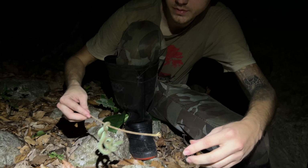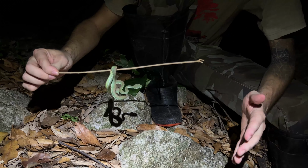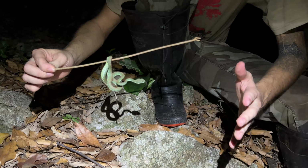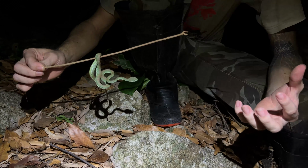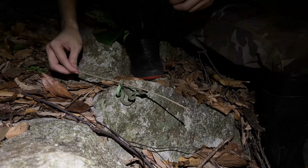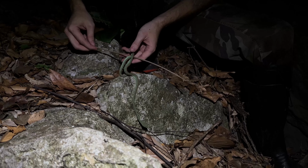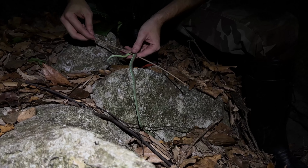Sorry, I just thought he was about to strike at my finger there. Males of this species generally are a more bluish shade of green, whereas females are either a dark leafy green or a yellowish green. Gonna see if we can gently, he's actually a very beautiful individual.